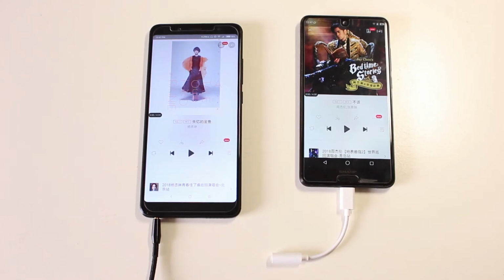Xiaomi still retained the 3.5mm headphone jack on Redmi Note 5, while Sharp Aquos S2 already ditched the 3.5mm headphone jack. Sharp did not include USB-C headphones in the packaging, but the terrible USB-C to 3.5mm headphone jack converter is included. If you think that Redmi Note 5 headphone audio experience is not that good, Sharp Aquos S2 headphone audio experience is terrible with the included headphone jack converter.